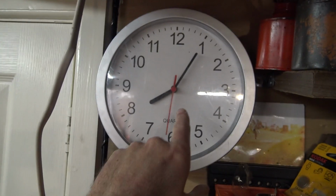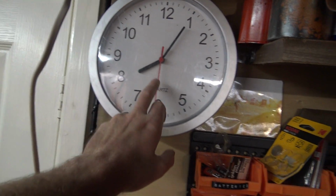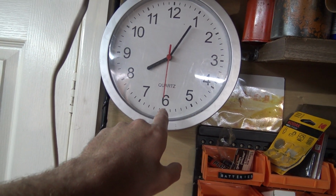The only trouble is because I haven't bothered to maintain that wall and paint it with proper wood paint every year, it's actually starting to fall apart, so it needs a new wall. But we'll ignore that. I've reset the clock. Trouble is, it's a bit dicky sometimes.